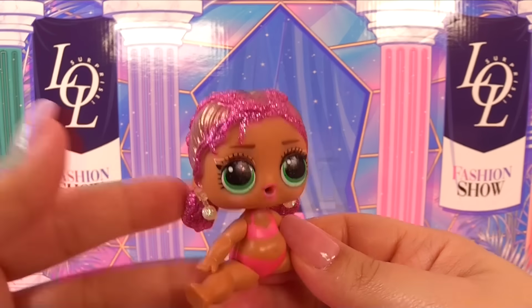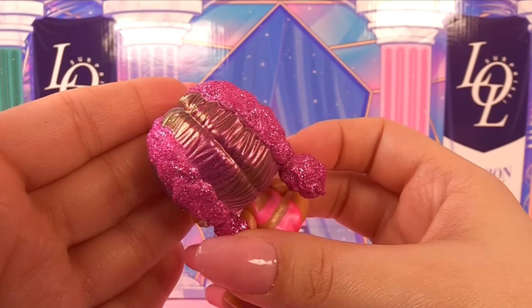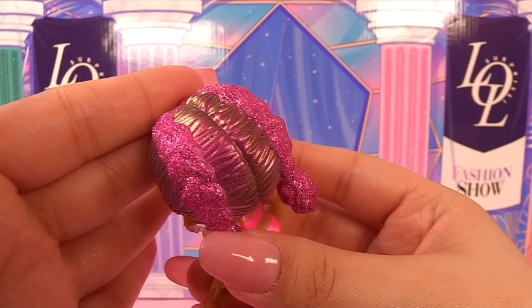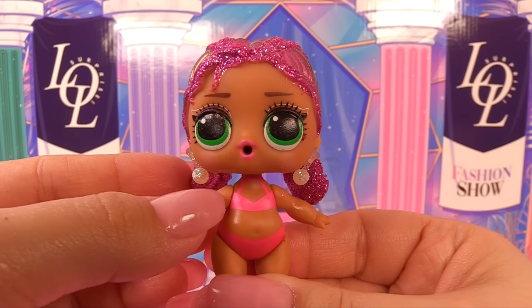Here she is. Whoa, look at the glitter braids. Oh, and I love the color shift in her hair. It's like two different colors. It turns a little bit of green and a little bit of purpley. So she has a painted on top. She didn't come with one.